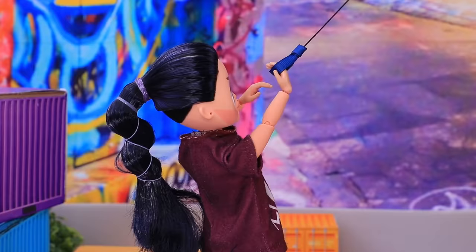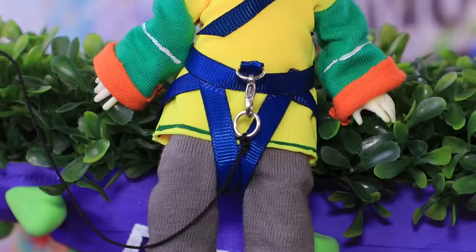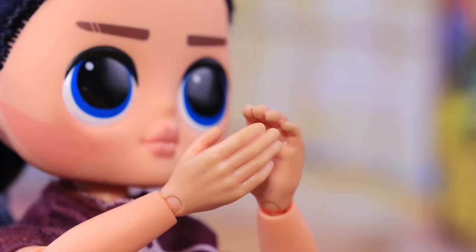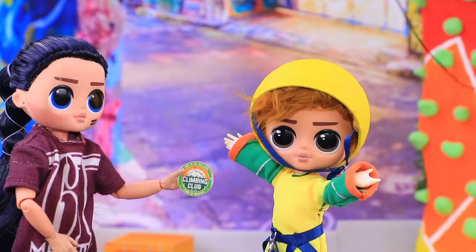Wow, what a good student. Be careful, no need to rush. Wow, I climbed higher than everyone else. And it's not scary at all. Hey, don't climb to the very top, come down. Great job. We usually give a badge after the 10th lesson, but you deserve it. Voila.